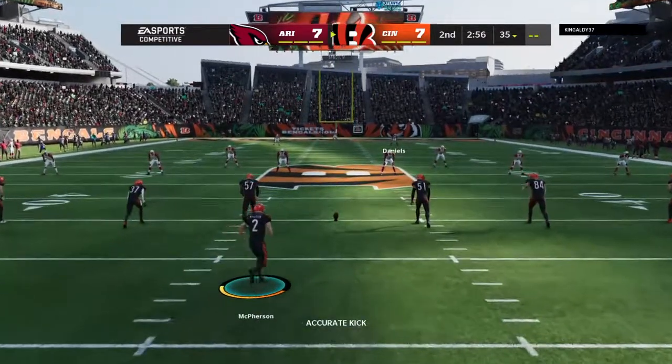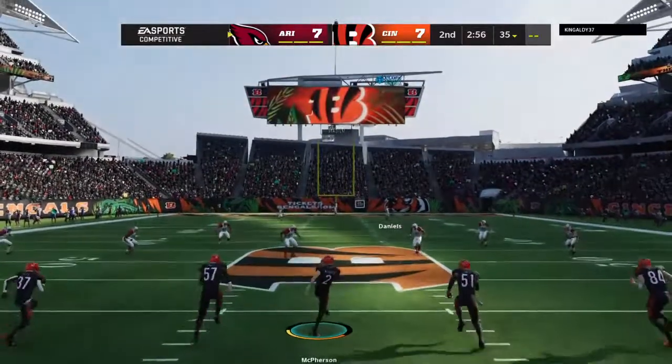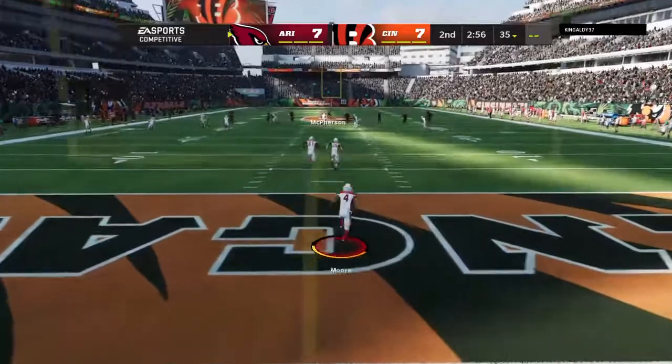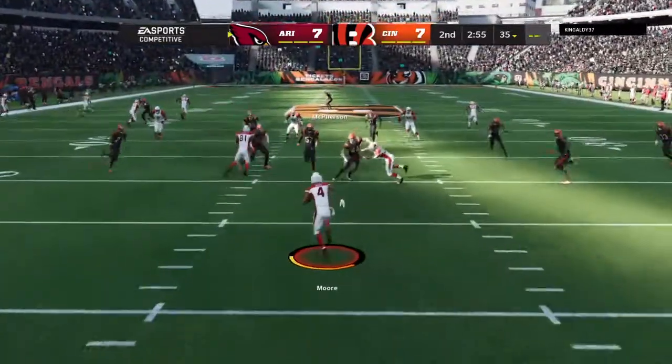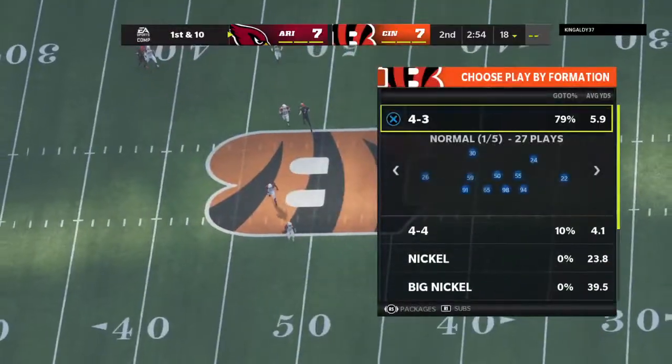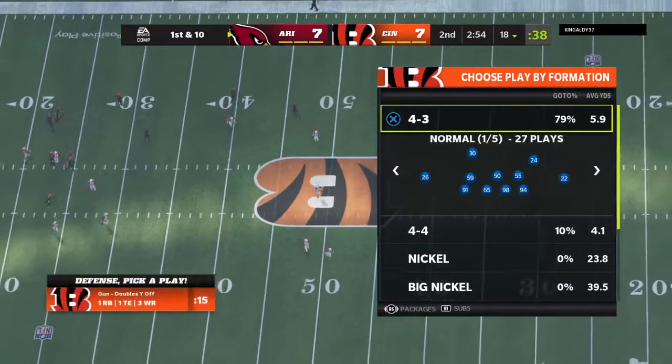Each team has scored. 7-7 here as the kick's away. On the return, Rondale Moore will bring it out, and he'll be brought down shy of the 20, so the decision to bring it out of the end zone, not a good one.